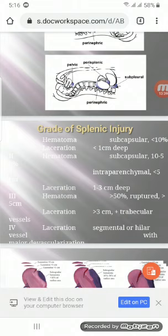Grading of splenic trauma is important and helps in selecting patients for urgent operative treatment or conservative treatment. Grade 1 injury is a subcapsular hematoma of less than 10% of the surface area, or a laceration less than 1 centimeter deep. Grade 2 is a subcapsular hematoma of 5 to 10% of the surface area, or a laceration 1 to 3 centimeters deep. Grade 3 splenic trauma is a hematoma of more than 50% of the surface area of the spleen, or a laceration of more than 3 centimeters, with rupture of the trabecular vessels.